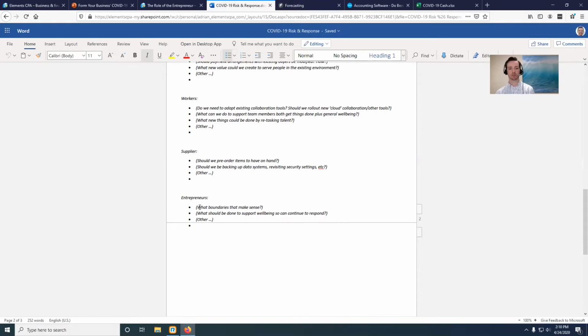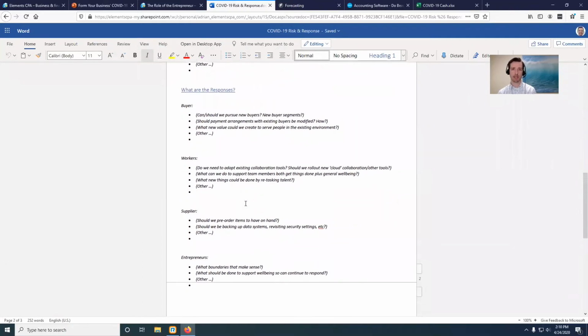For the entrepreneur themselves, what boundaries make sense for you to put in place to be sure that you don't get overextended either from energy, money, or otherwise? And what might you do on a periodic basis to make sure that you are being refreshed and you're able to continue if things are going awry? So those are important things to think through in advance to make sure that you actually have some of those responses in play and you can just act on them as appropriate, as opposed to having to constantly be running in circles figuring out on the spot what to do.